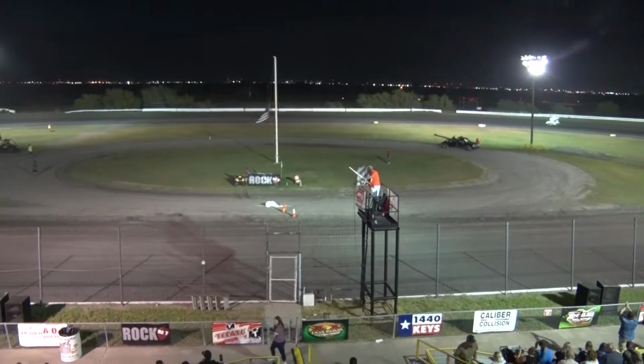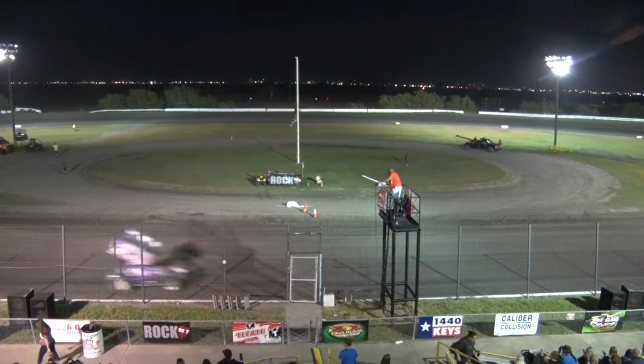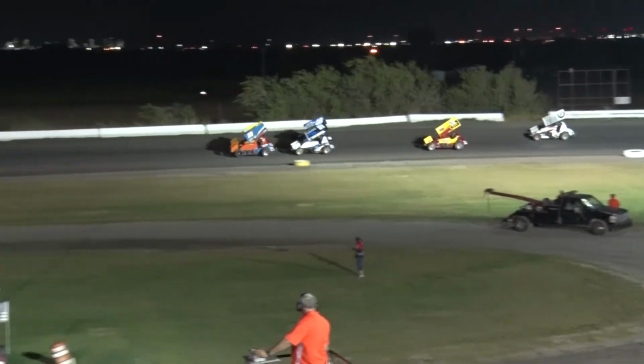He'll pick up the win in heat race number one. Michael McNeil will be second. Tucker Dowdy will be third. Six cars in the field, eight laps the distance.